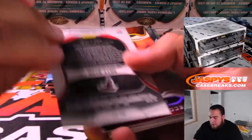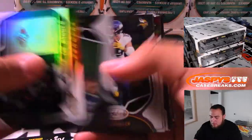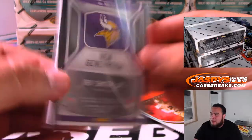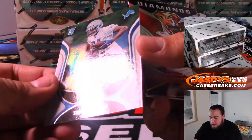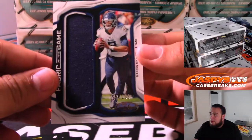All right, next box. Matt Ryan to $4.50. Khalil Mack to $50. Irv Smith Jr. to $1.99 for the Minnesota Vikings. New generation relic. Vikings, Mike. There you go. We got Travis Fulgham to $2.99 for Detroit. Marcus Mariota, piece of the relic to $2.99 for the Titans. Eric.